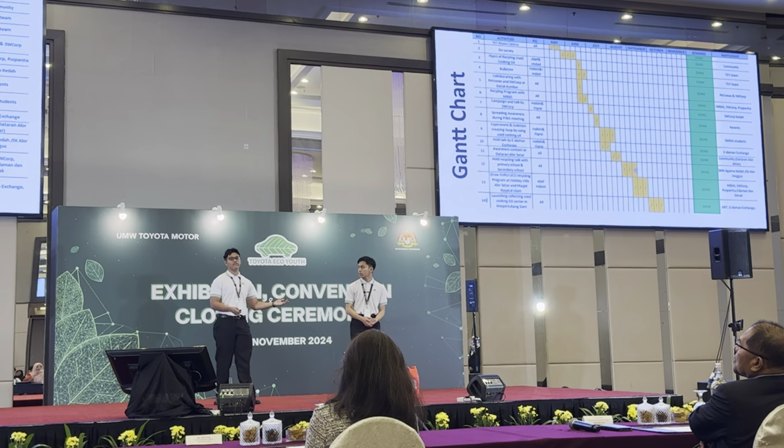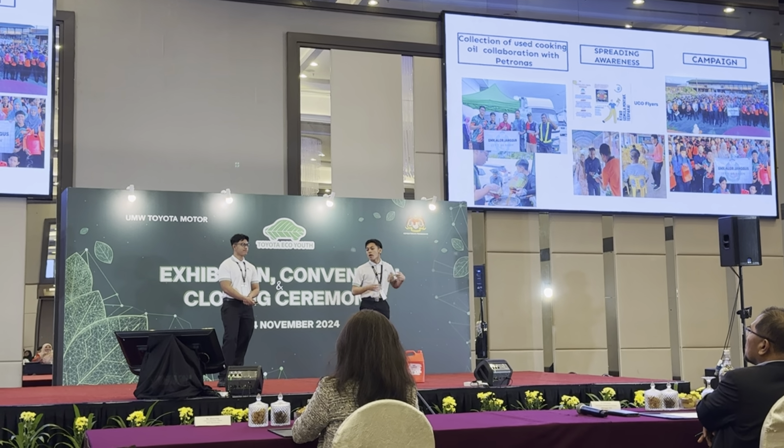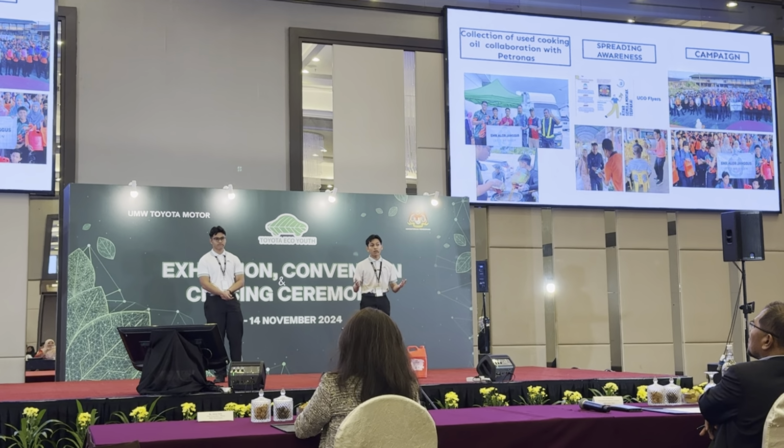As you can see here, we do a drive recycling program at Holiday Villa Alusta with E-Idaman Cleaning Service. Next, we do collection of used cooking oil at Masjid Kubang Siam. And we also distribute containers to the community. Next, we do collection of used cooking oil in collaboration with Petronas. And we also spread the awareness during the PIBG meeting in our school, and this is our flyers.